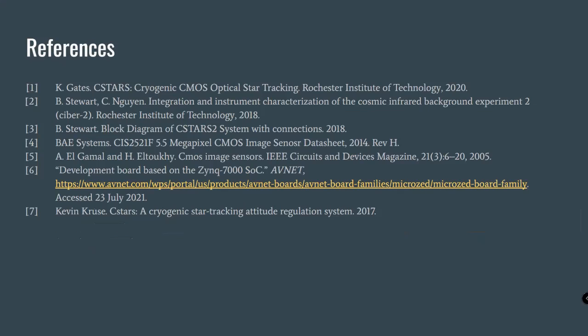For those of you who are curious, here are the references to the papers of my predecessors for the images and information that I've used to make a building block.